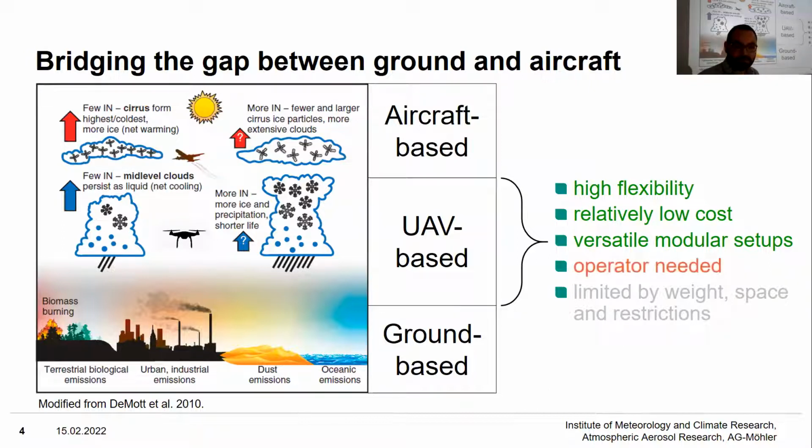Of course, you have the problem that you always need an operator. So you need someone who actually knows how to fly a UAV, and they have to watch the UAV during the flights. And also, of course, compared to an aircraft, you can't have a lot of weight. You don't have a lot of space. And especially in urban regions, it's very hard to measure because of restrictions. But in remote areas such as northern Finland, for example, or I think also Iceland, it's probably much easier to get permission to fly UAVs.